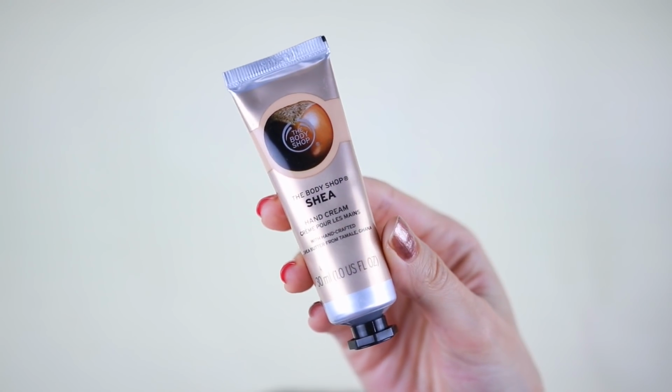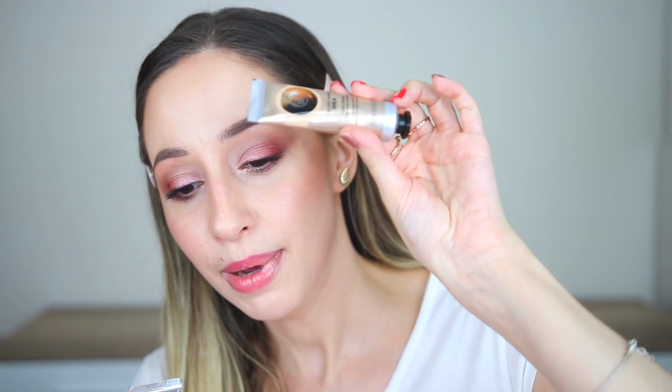And we have the hand cream, and this one here is the shea hand cream with handcrafted shea butter. We also had this one in the small advent calendar, so this is mine. The scent of it is just ethereal. It smells so good. And box number 10.